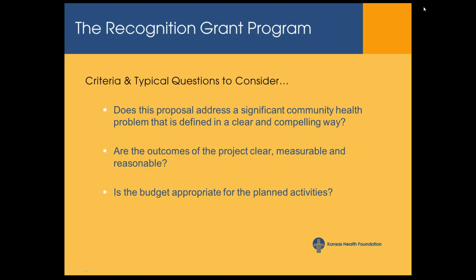Does the community itself have a history of cooperative and collaborative efforts among schools and health organizations and social service agencies? If funded, will the proposal increase the organization's capacity to do their work? So the Technical Review Committee will be looking at those types of capacity indicators.